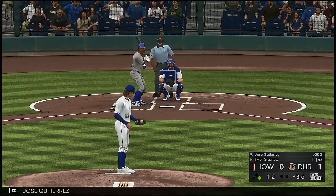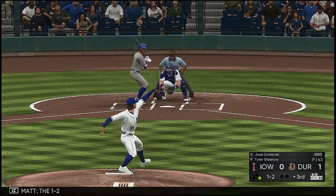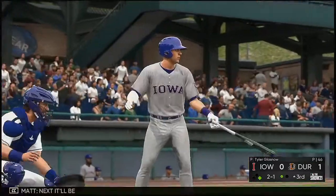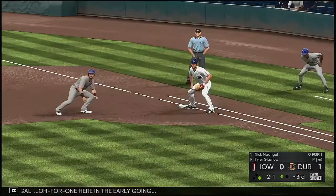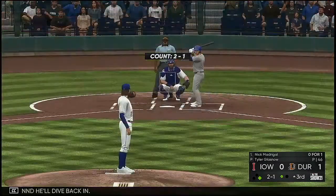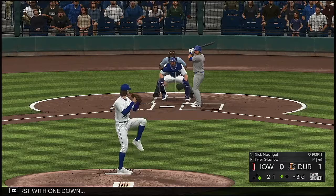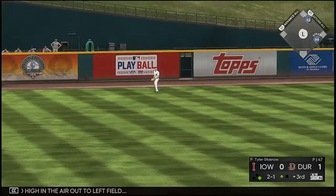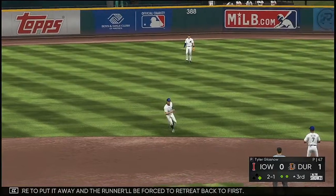Stepping in next, Jose Gutierrez. First chance for him here with the man on following the leadoff walk. The 1-2 is a swing and a miss. That's strike three. Next, it'll be Nick Madrigal, 0-for-1 here in the early going. Here's a look over first, and he'll dive back in. Runner on first with one down. Pulled high in the air out to left field. Schnell is there to put it away, and the runner will be forced to retreat back to first.